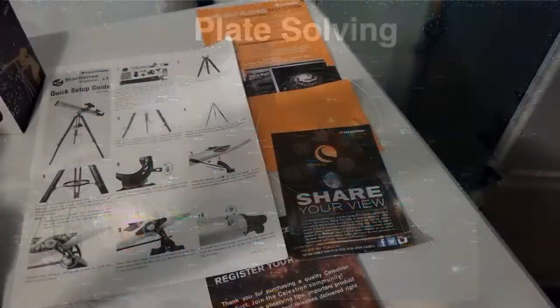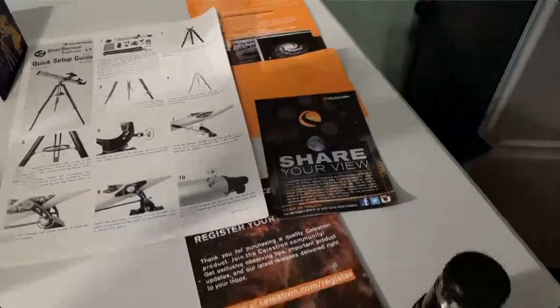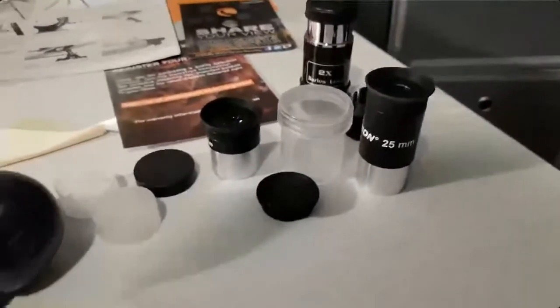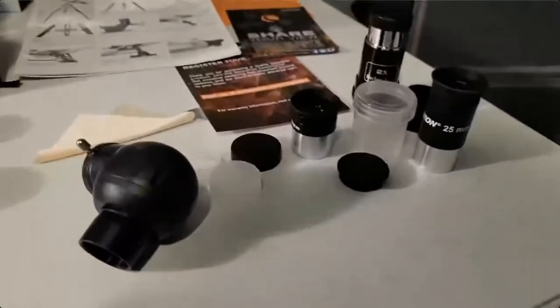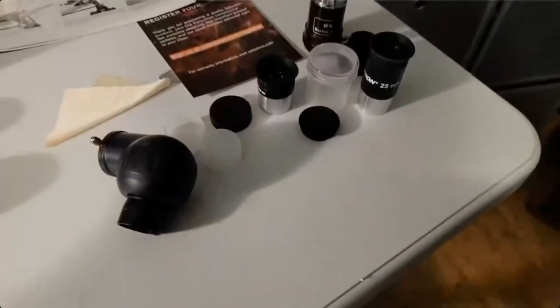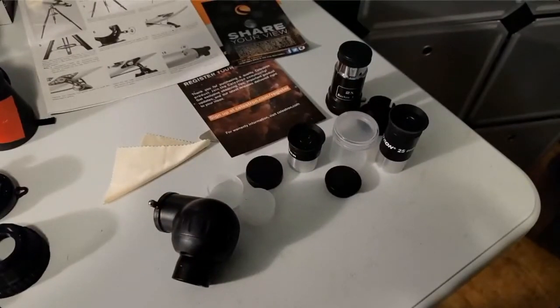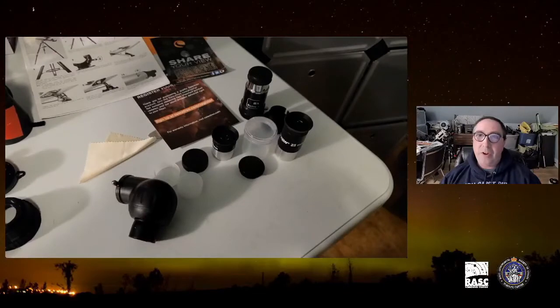So what comes in the box with this? Well, there's a bunch of stuff. Of course, you get the telescope and the manual. The one thing that discouraged me a little bit was that it comes with an erect image diagonal, which is not as good for stargazing. I think they could have just skipped that, since a regular diagonal would have given you a little bit more light gathering power, but I guess some people would want to use it in the daytime.